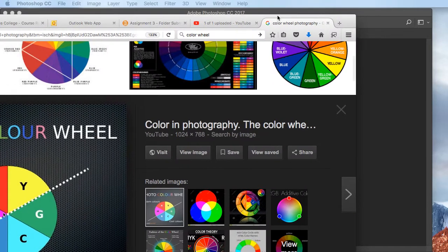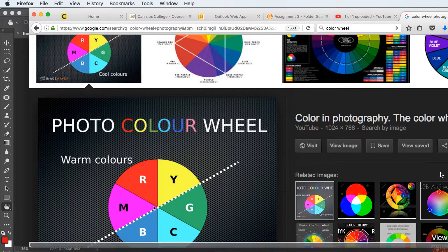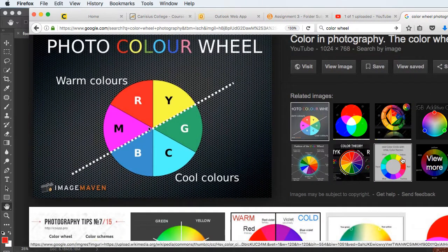Okay, I'm back, and here's what I'm talking about. So this is a color wheel, and I don't want to confuse everybody too much, because in painting and other art forms, they use color wheels, but the color wheels are slightly different. So for practical and simplicity purposes here, we'll just call this a photo color wheel. And what I just want to show you is we can see on one side of the wheel we have cool colors, and on the opposite side of the wheel we have warm colors.